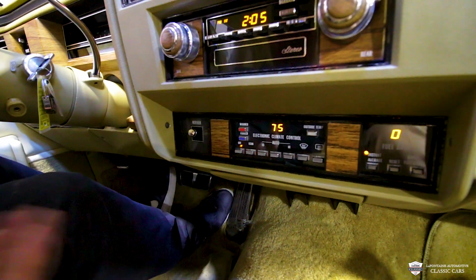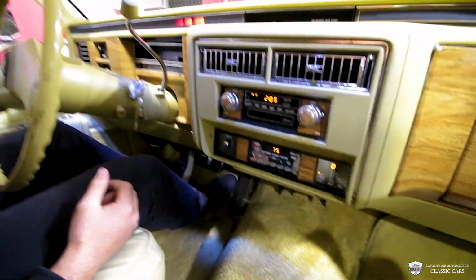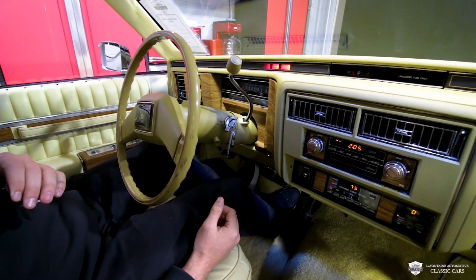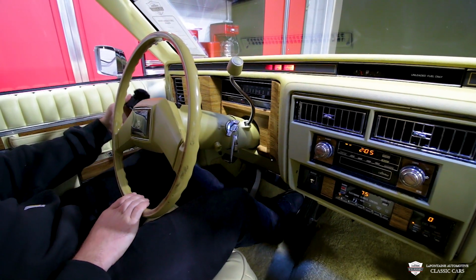The damn mirrors are heated. We're sitting in an '83 Cadillac and it's got heated mirrors. You can get a new car, a 2020, a 2021 that doesn't come with heated mirrors. This is very, very high tech. Tilt column. We got cruise control over here.